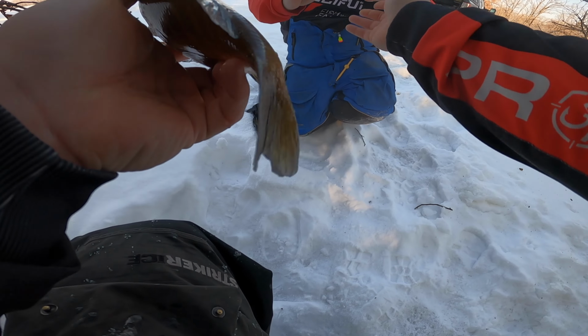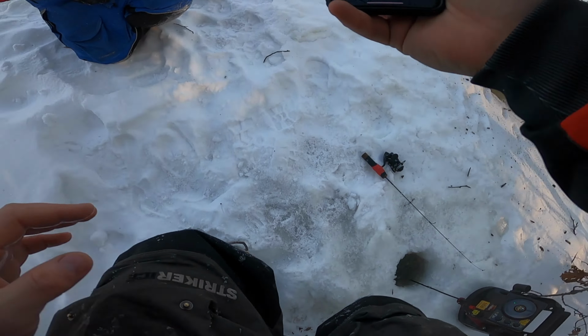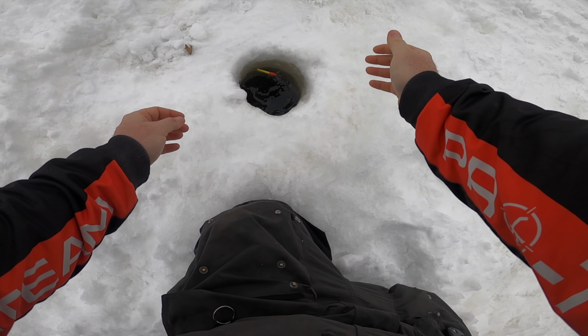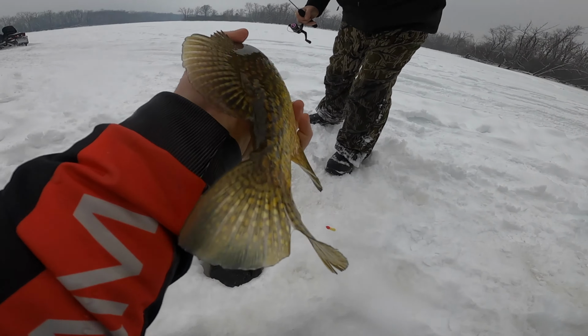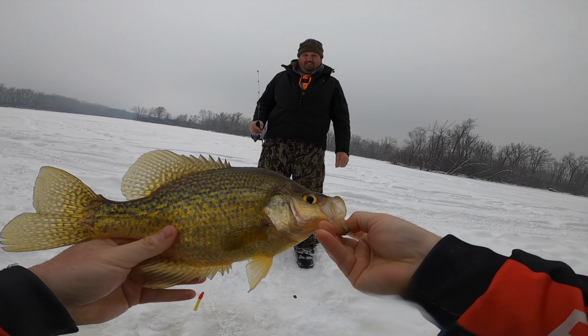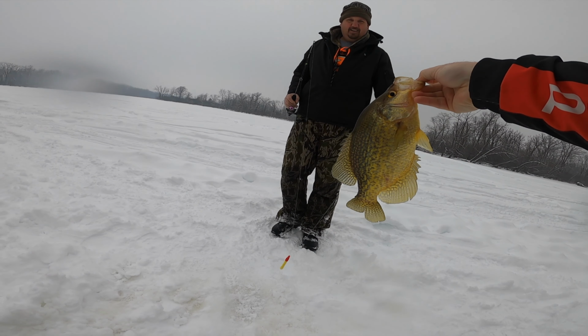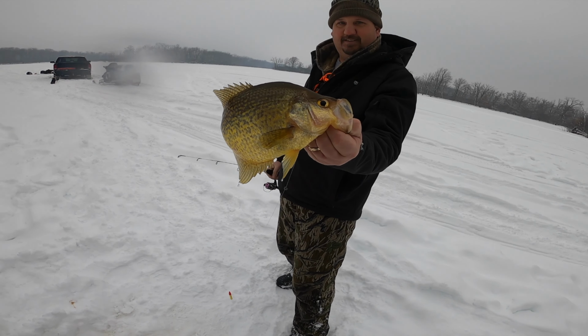That's a good one. That's a good one right away, dude. Hey, maybe you'll catch them. It sure looks like it's something heavy. Oh yeah. Look at that freaking fish, guys. Look at that freaking crappie. That one's pushing 14. Yeah, holy moly. That's what we're talking about.